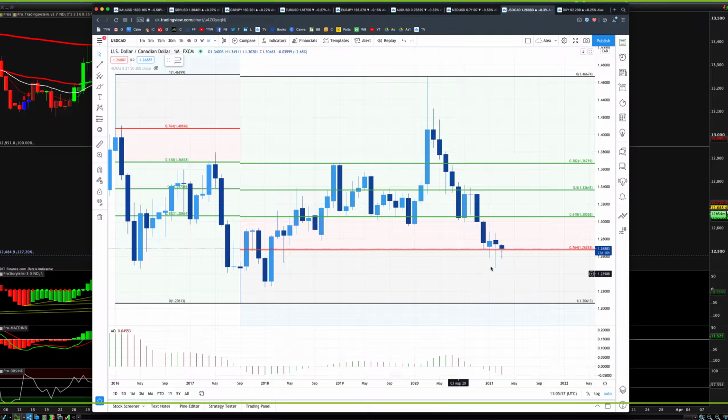It may well turn. So this is why I have what I call the 764 strategy, because I find that in this area we will get a reaction, and quite often we will see price bounce off it.